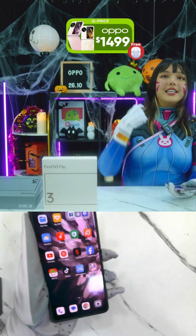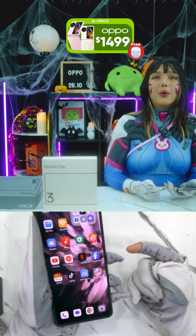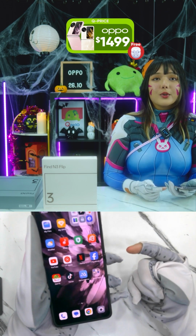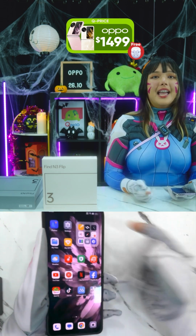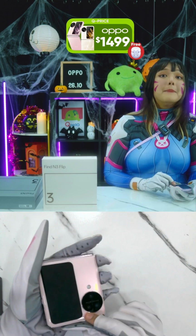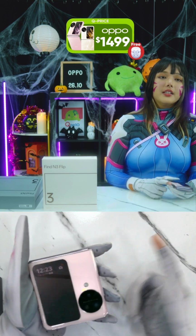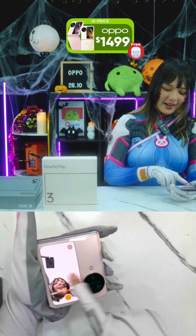This basically, the main screen is able to show up to 1.07 billion colors. It's a 10-bit color display. And then the cover screen can show 16.7 million colors. So it's really, really impressive, and you can really see it down there.